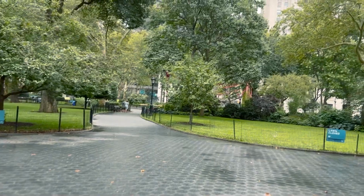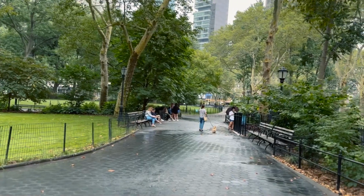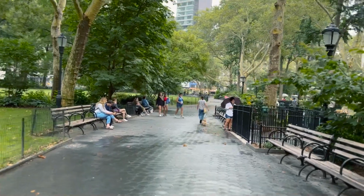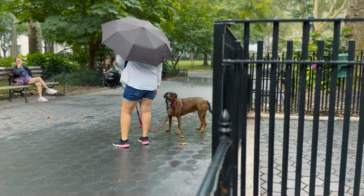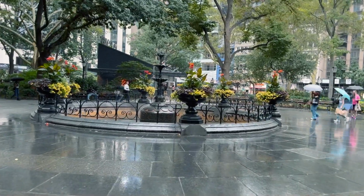So it's just kind of sprinkly today. Not too bad. I don't mind it, as long as I'm not getting super soaked. Yeah, little sprinkles can't hurt you. We're crossing into Madison Square Park, which is a sweet little park in this area. Nice little oasis in the city. Dog run. Sweet little fountain in the downtown side of the park, in front of a Shake Shack.